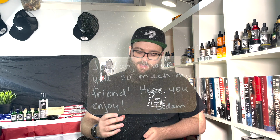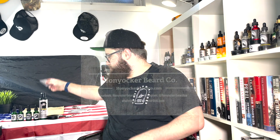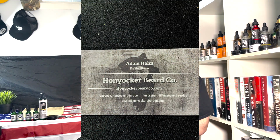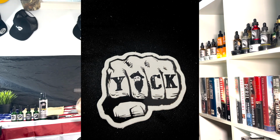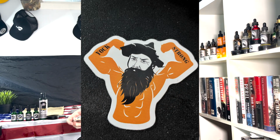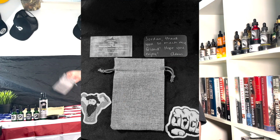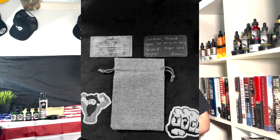Super cool. Also in the box, I got a thank you card from Adam, a handwritten note, as well as his business card right there, and then a bunch of stickers. So I got Yock on the fist, and then this one, Yock Strong, and then the classic logo right there, and then these cool burlap bags that you can use for the oils if you're traveling. Super cool.